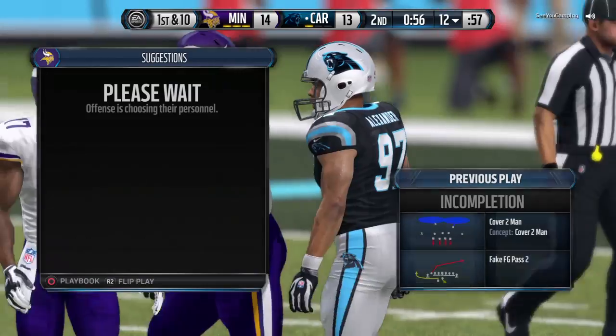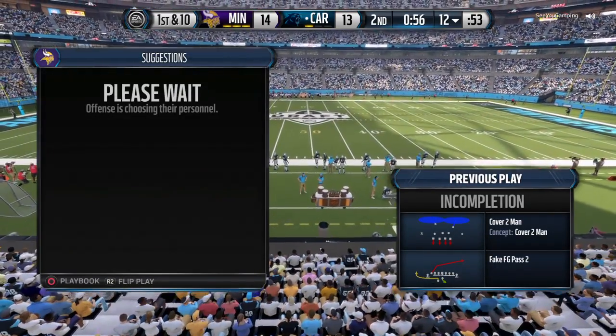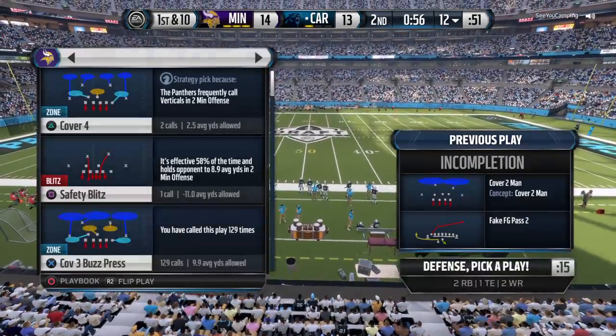Yeah, 4th and long, there's only so few things you can do, Jim. So the defense was ready. They're well coached in situations like this, and they get it done.